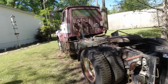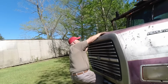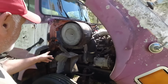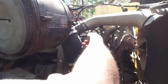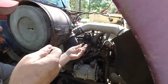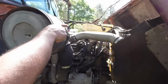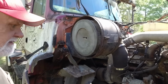All right, Jacob, I guess the first thing to do is to check the oil. Let's see what it is. All right, it is an M11 Cummins. You could tell it's been around salt water. This has got some pretty good cab damage. Let's check the oil. Good gracious alive. That's right on the money there. Oil looks good. A little tad low on water. There's the little reservoir. Looks like they have taken this out, probably to spray some ether in it to try to start it.